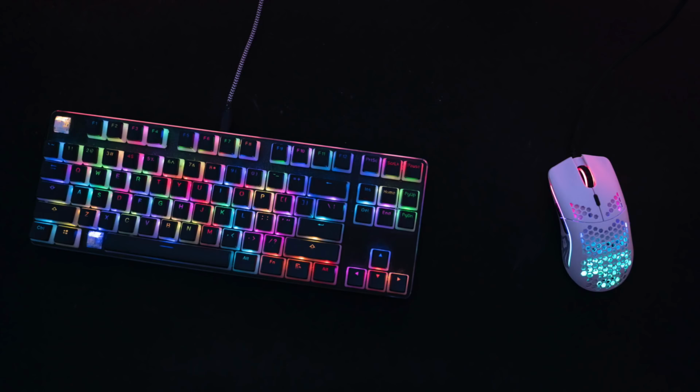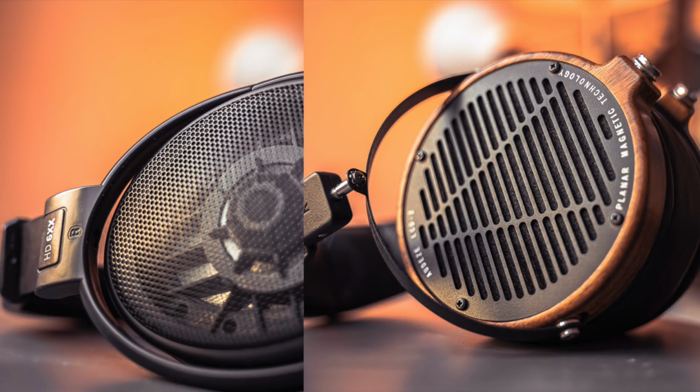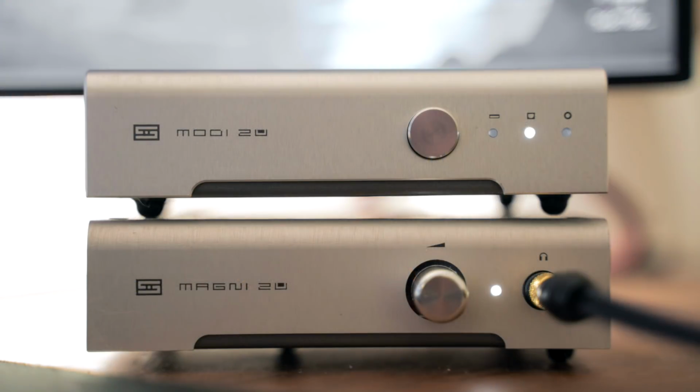We have the Glorious GMMK keyboard with those pudding shine-through keycaps, as well as the Glorious Model O mouse in white. For audio, two different headphones here. We have the Sennheiser HD6XX, as well as the Audeze LCD-2 headphones, two really great pair of open-back cans, and powering that is the Schiit Modi 2 Uber and the Schiit Magni 2 Uber amp. This stuff's really popular. You gotta love yourself a powerful Schiit stack.